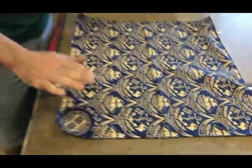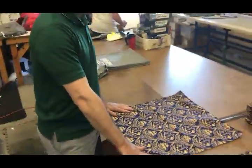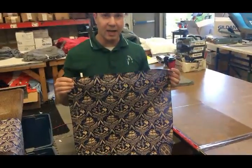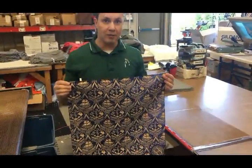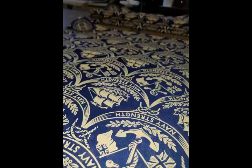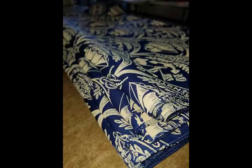So today we're printing about 350 of these right here in New Jersey. So if you're looking to do any promotions and you want an all over print bandana, give us a call. AMBRO Manufacturing, Flemington, New Jersey.